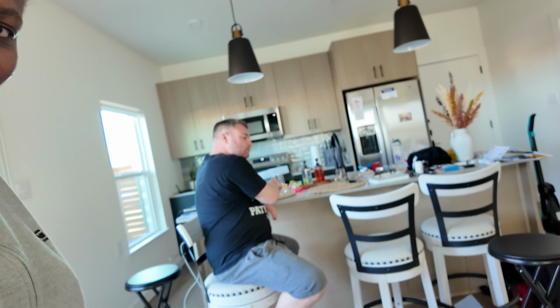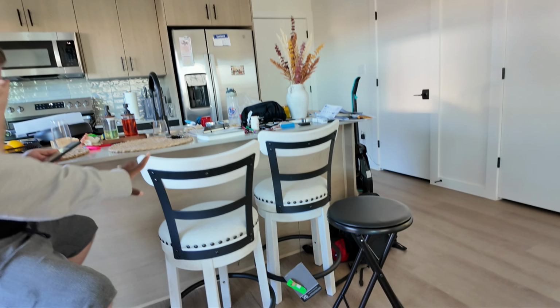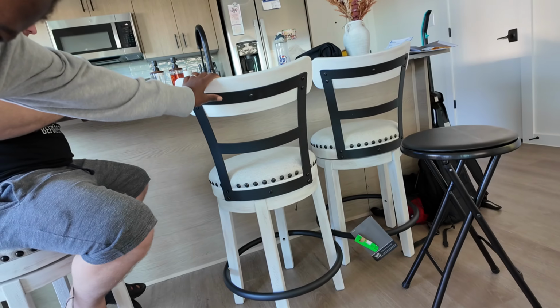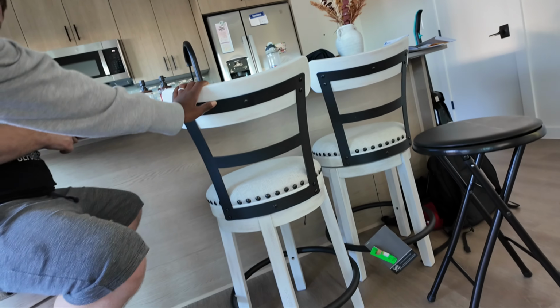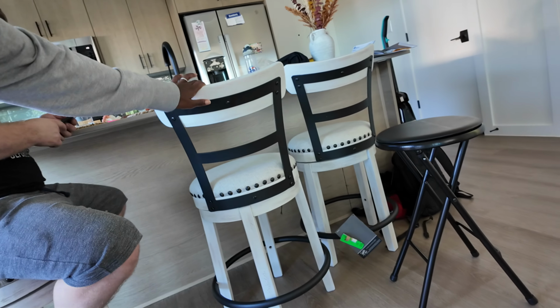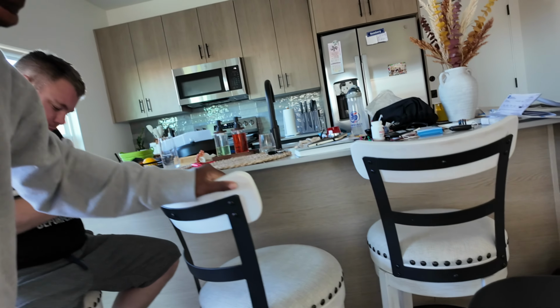Let me show you guys what got delivered today. Firstly, in the kitchen, we finally have bar stools. We got 3 of them. There's no video of the shopping, but these are the ones that we liked. They're swivel chairs, right babe?